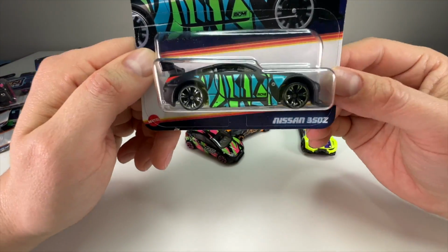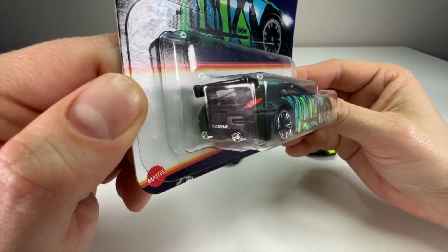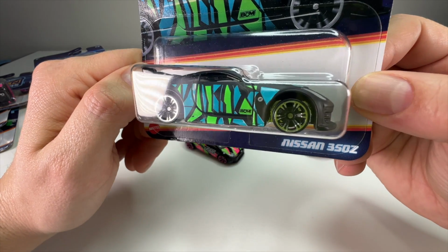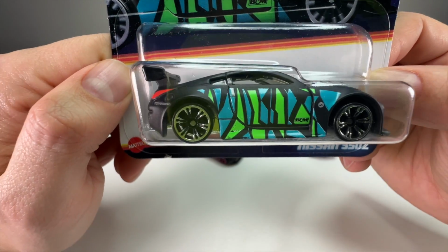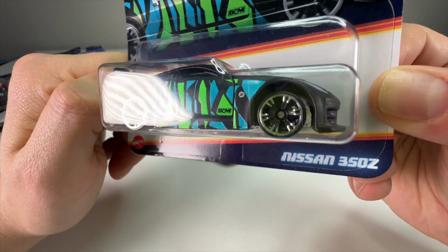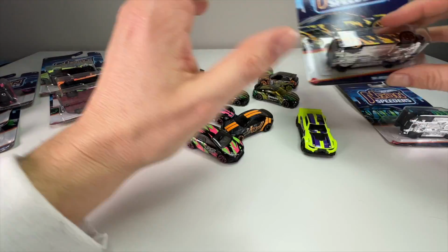And lastly, we have the Nissan 350Z. Not the best casting, but it looks cool. We've got the Yokohama. These all have a lot of good tampos on them. These wheels look significantly too small for that opening. Do they not? Good Lord. Look at that wheel gap. That is huge. Yeah, I don't know. Okay, so we'll go ahead and open them.